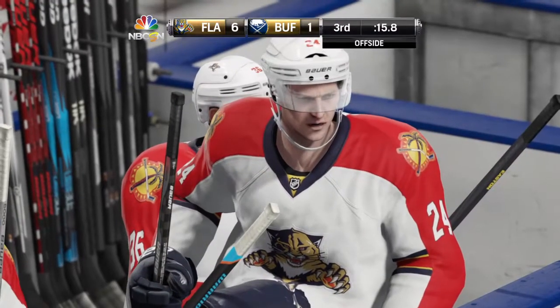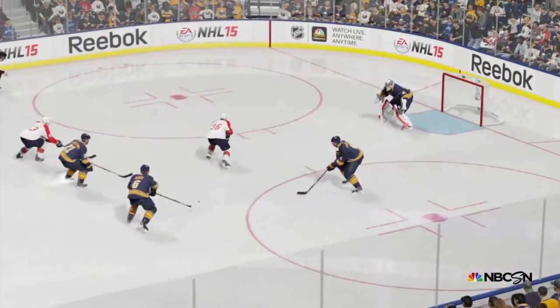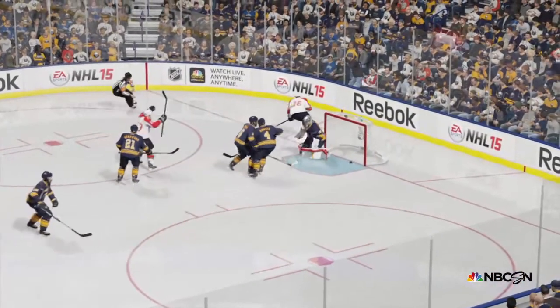And let's hear again from Ray. Jokinen's had an almost perfect night. Prominent since the puck has been dropped the very first time. 3 goals in any night means you've had an almost perfect game.